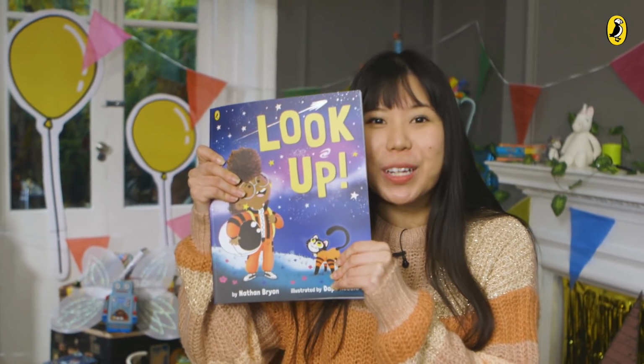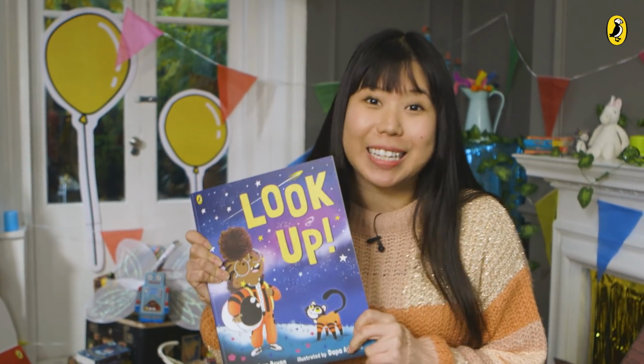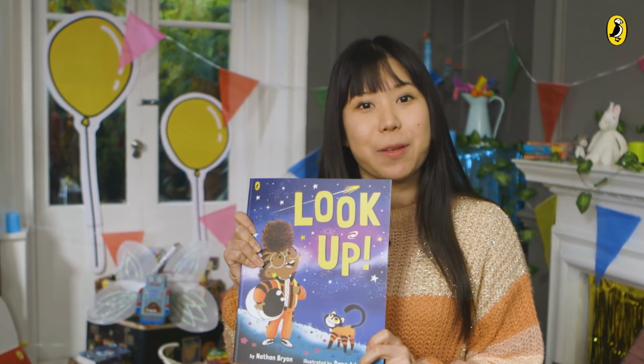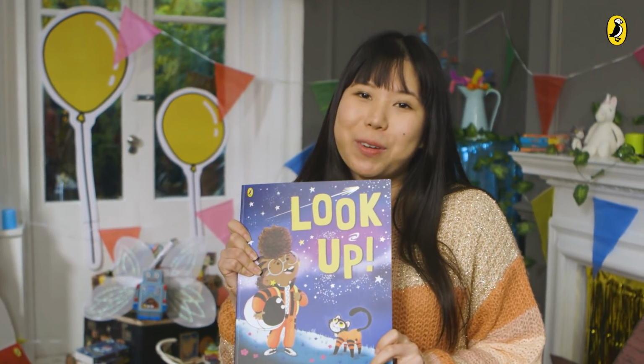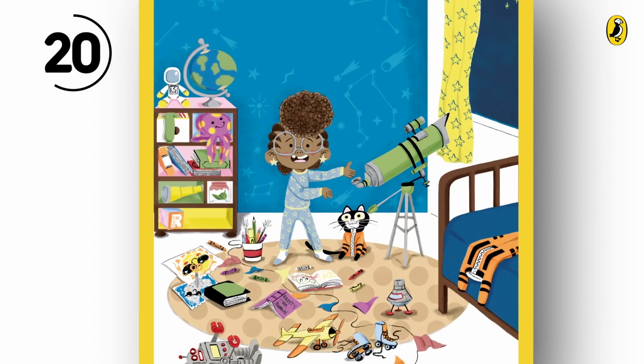Now, they say a picture is worth 1,000 words. This is Rocket from the book Look Up. Spoiler alert. Rocket loves space, and we can infer this by looking closely at the picture on the first page because Dapo the illustrator has drawn lots of clues. What can you see in the picture that makes you think that Rocket loves space?